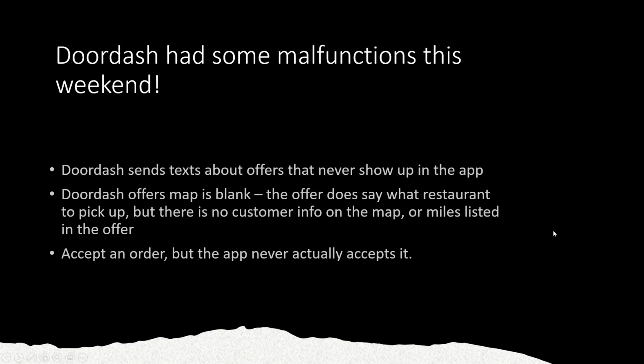So, some of the Doordash malfunctions that I had. I would get the text about offers, but then they would never show up in the app. This happened 10, 15 times where it would say, hey, go to Jamba Juice or whatever, and then the Jamba Juice offer never even showed up. So I obviously couldn't go to Jamba Juice. I'd randomly get this happening prior, but this weekend it seemed like it happened a lot. It's a little frustrating because you're missing out on these opportunities, which may or may not be good ones. I don't know, but I missed a lot this weekend because of that error or bug or whatever it is.